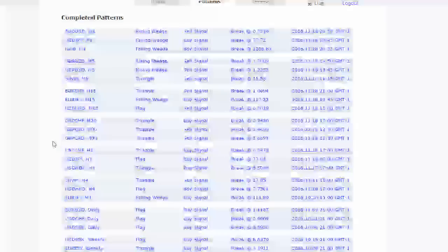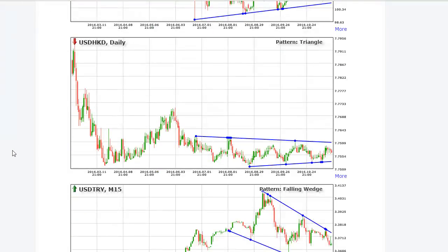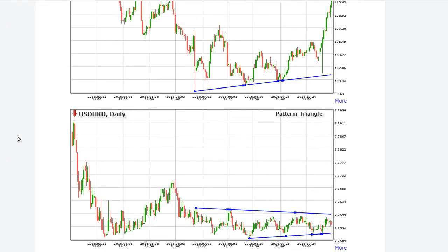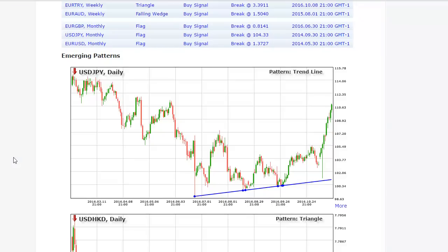Fantastic. Patterns. This is great as well. Patterns are phenomenal. I'm mostly into flags, and you can actually look at any trading chart pattern. And what are they? They're consolidations, more or less, until they break out. There are so many different names: falling wedge, flags, triangles. I just look at them in just one term. I just call them all flags, because they're all some variants of a flag anyhow.